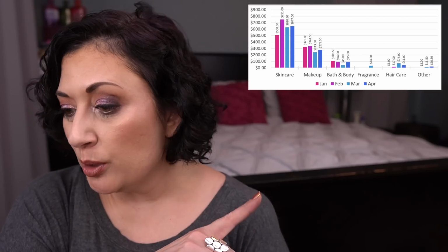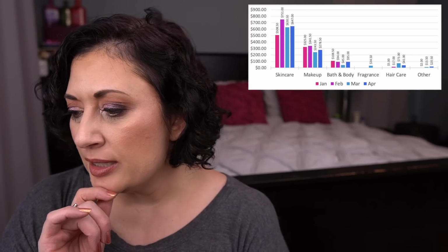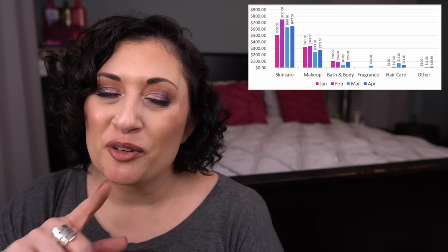I'm going to show you a chart that gives you an idea of how my usage of product is from a value perspective over the course of the last 4 months. We're staying pretty steady with skincare, makeup. Everything looks pretty consistent except for hair care, which goes up and down. But bath and body stuff definitely went up this month from last month.